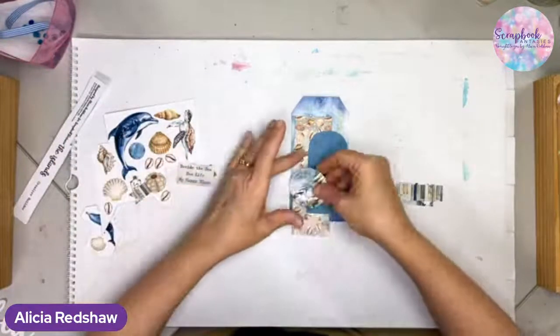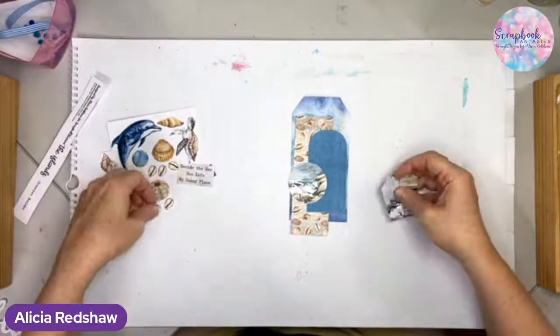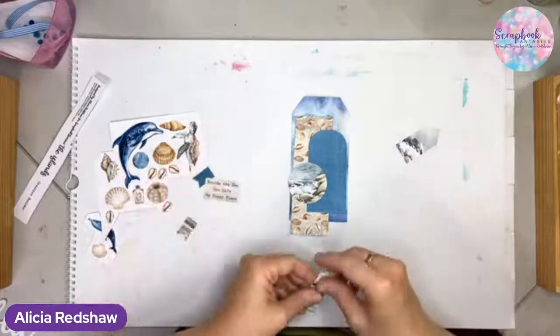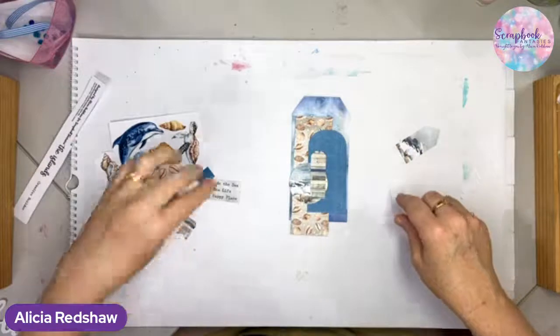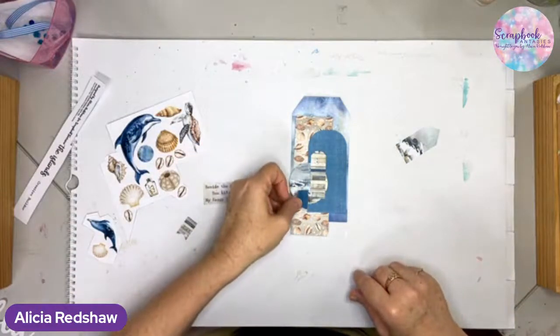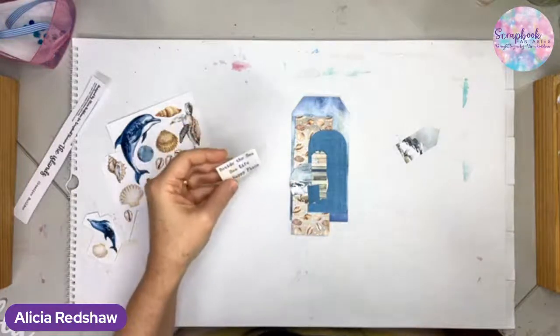So, let's make a tag. How easy is this going to be? Or how hard? How hard will making a tag out of this be? I think I need to round it off. Oh, sorry. Okay.